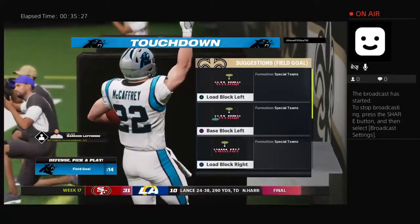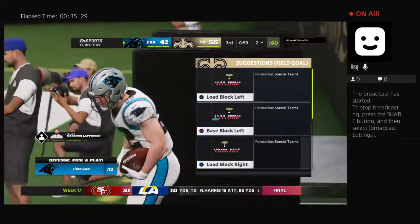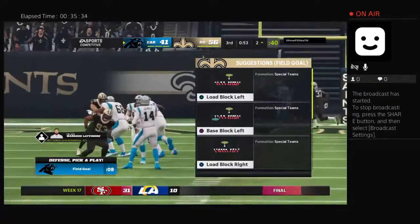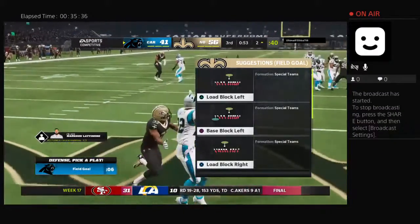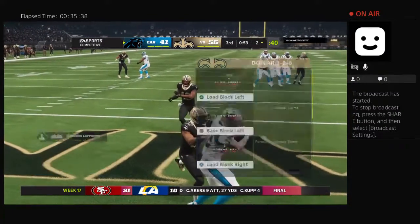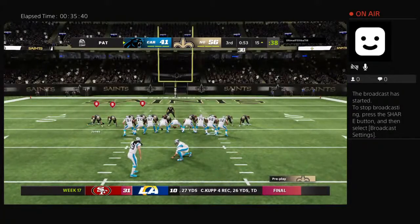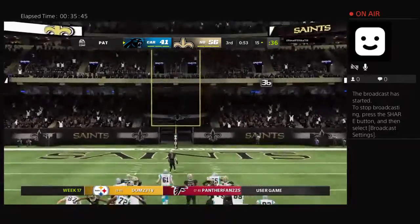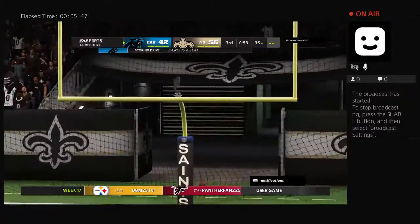Christian McCaffrey, his second TD of the game and 18th of the year. And the Panthers are able to cut into this deficit here in the final minute of the third. Point after here coming up. And the lead will be cut down to 14.